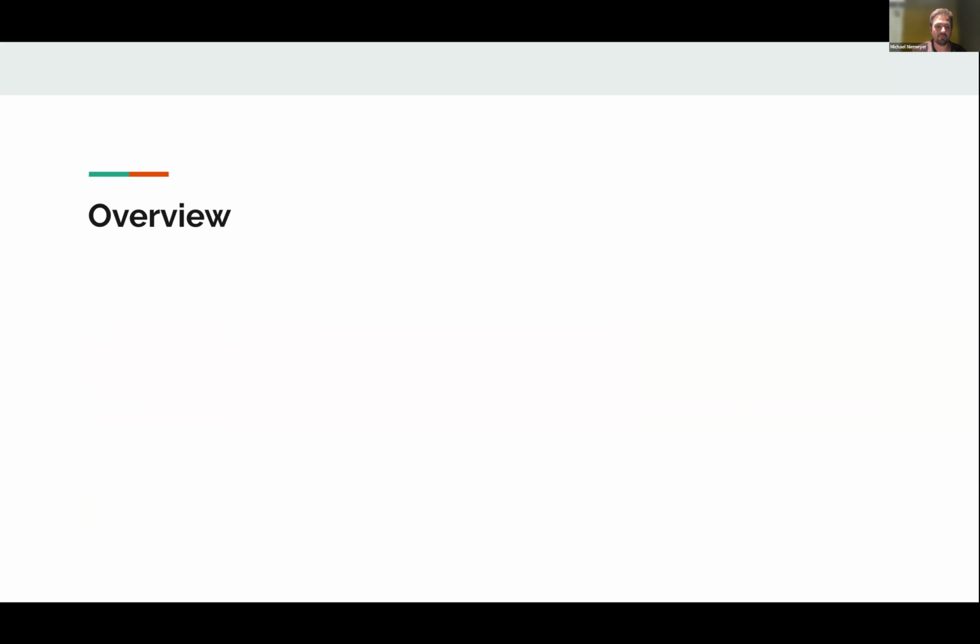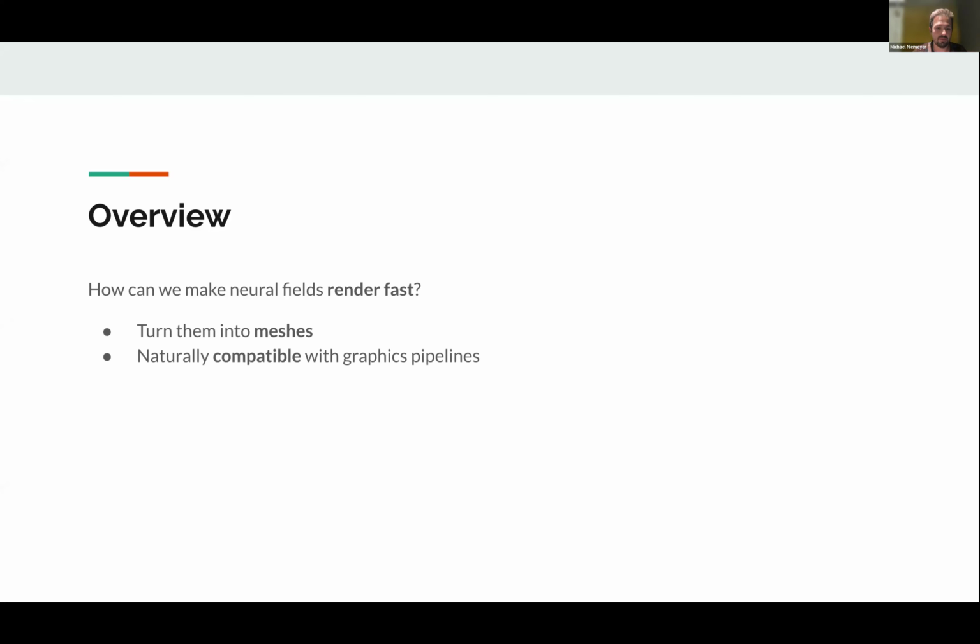So here the main idea is, okay, we have this neural field and we know we can render very high quality. However, we want to really get this fast, right? We want to be able to ideally render in real time. The approach we took here, which is quite obvious, is: can we turn them into mesh representations? The benefit here is that this would be naturally compatible with graphics software, right? And because of this, we can create cool things that you get for free, like physics animations, for example, that you can just do in Blender or Unity or whatever software you like to use.